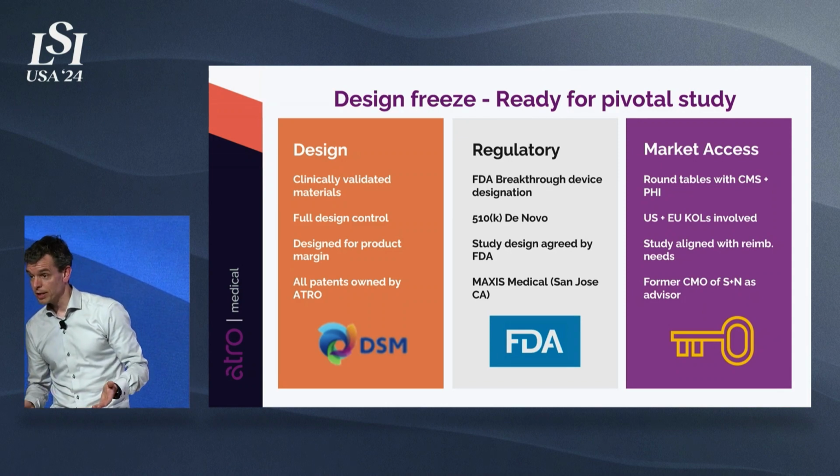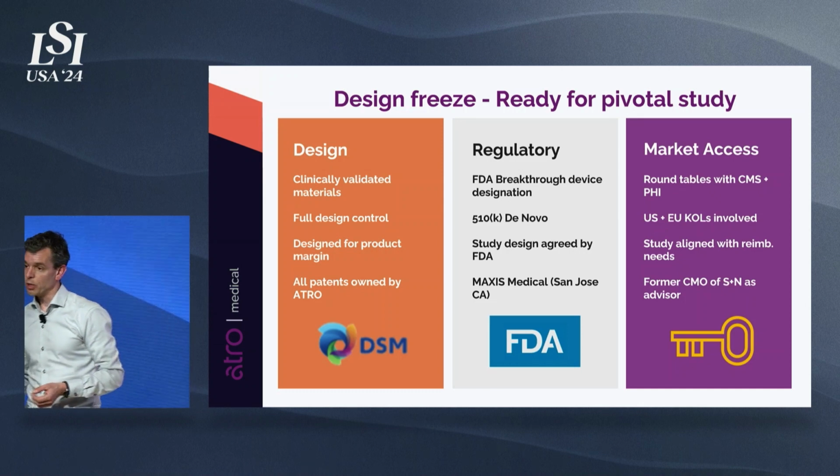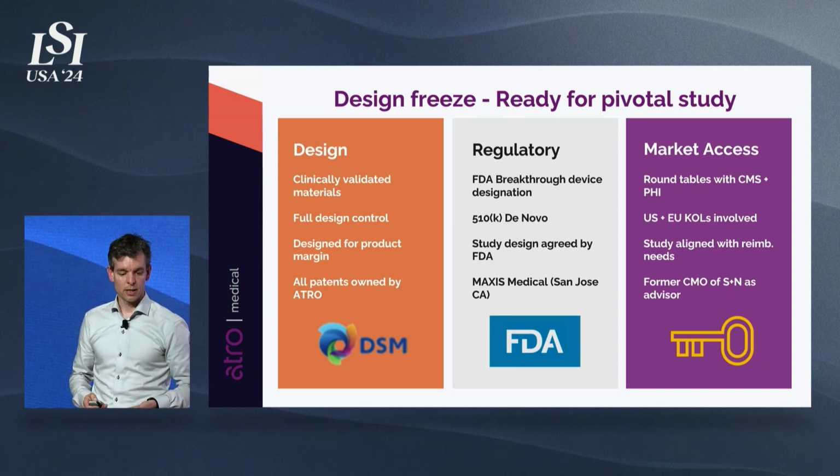Regulatory, we have FDA breakthrough designation. We have the pathway cleared to 510(k) de novo. A study design which has been agreed upon by the FDA and a great US regulatory advisor, Maxis Medical.